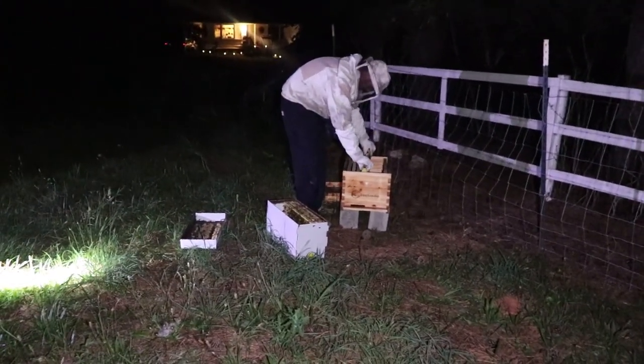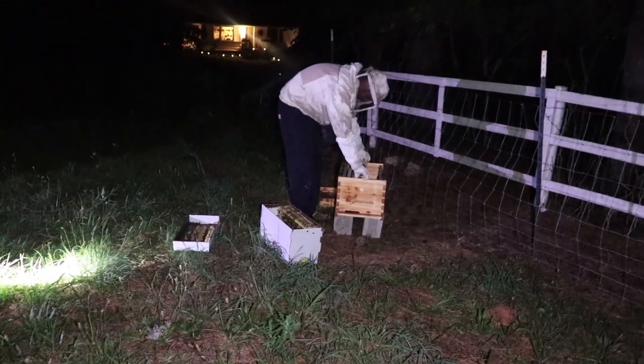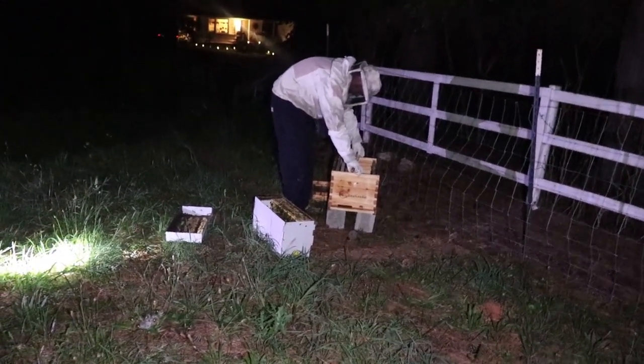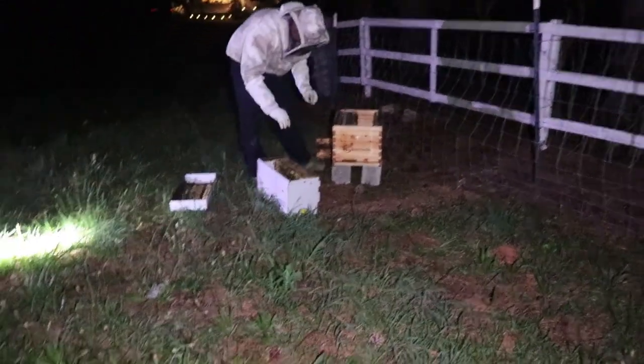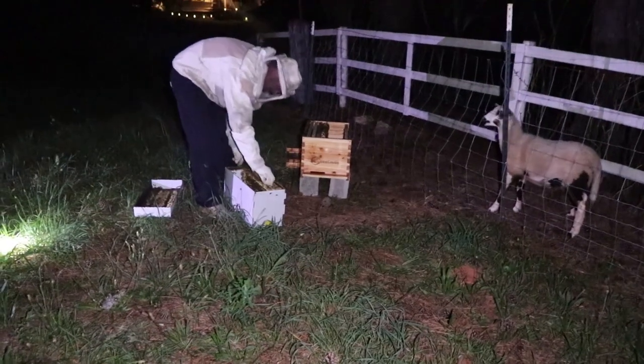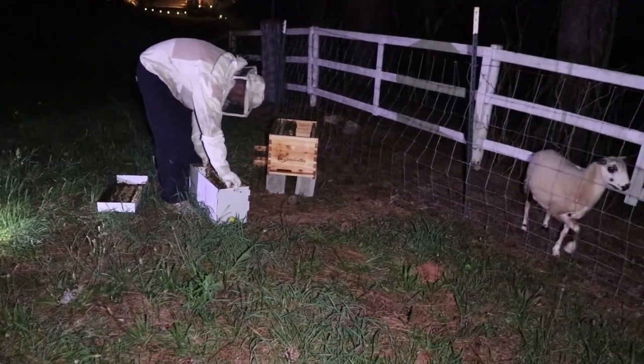Ryan, you be careful with that light. If they start coming at you, you get out of here. Is he allergic? A little bit. Yeah, he gets localized reactions. Betty, you stay back. That's cool. Stay back, Betty.